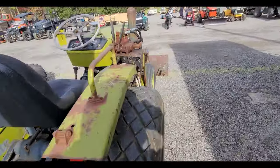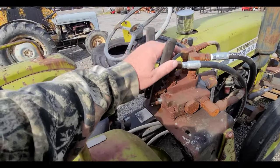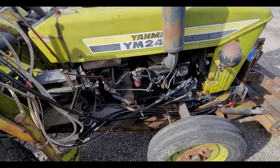And I'm walking and gawking, and here's your control right here. Easy access, just rest your arm right there like that and control your life away. There you go, I kind of like that.